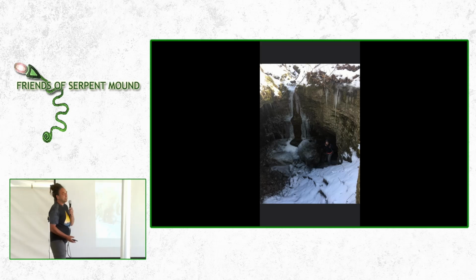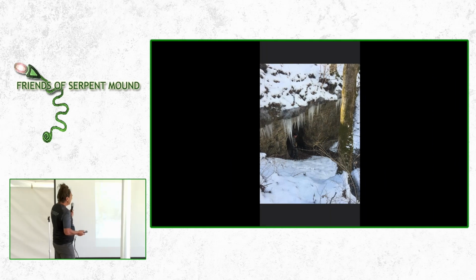It's really fun to go looking for caves or go visiting caves in the winter. The visual aspect is wonderful, and it's really fun. And then this is the third entrance, which would be the other side of the arch. And again, there's John. And I'm standing on the ridge in between the two.